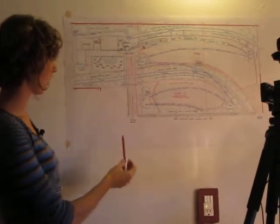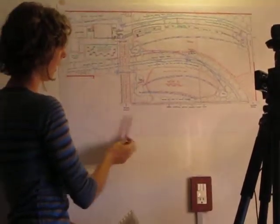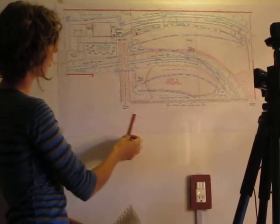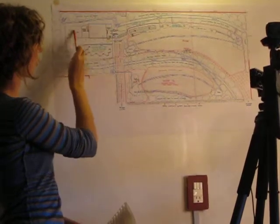So for the access, we've got access along, this is a road coming down here, and the primary access would be here, because in order to access the house, of course, regularly.